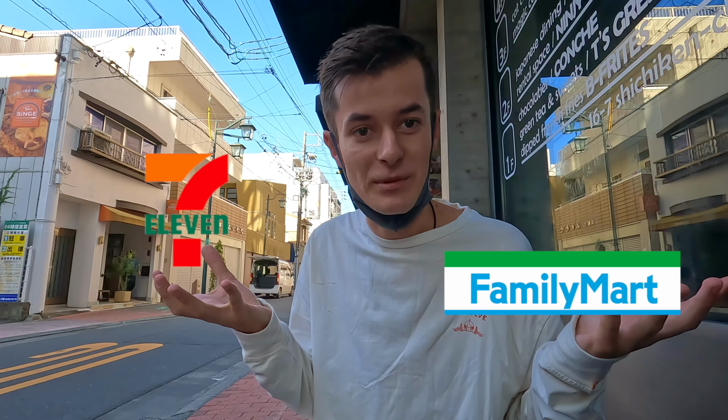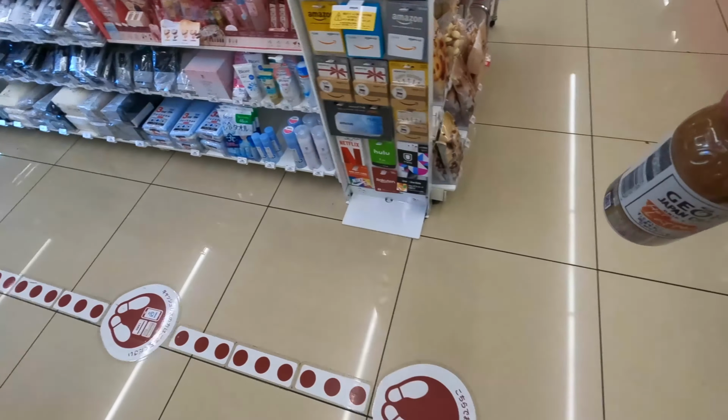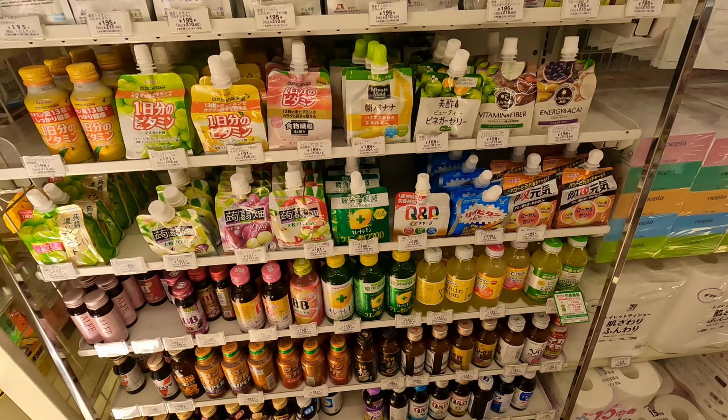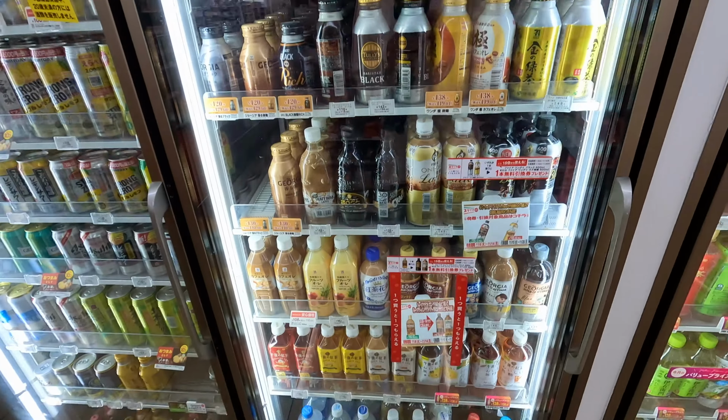Also, no trip is complete without going to 7-Eleven, Family Mart, or Lawson. These will be your lifesavers when you come to Japan, especially if you're a budget traveler. In these convenience stores, you can find anything from sandwiches, hot meals, cold drinks, hot drinks, anything you can think of to do with food, these convenience stores have.